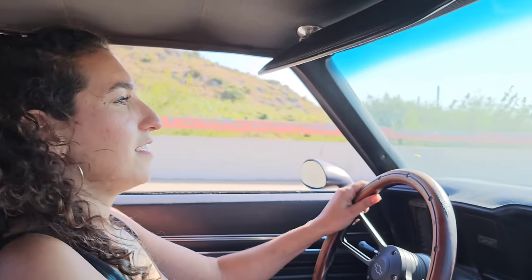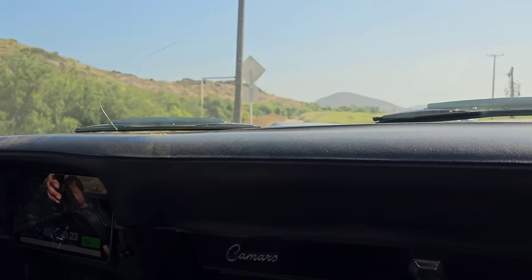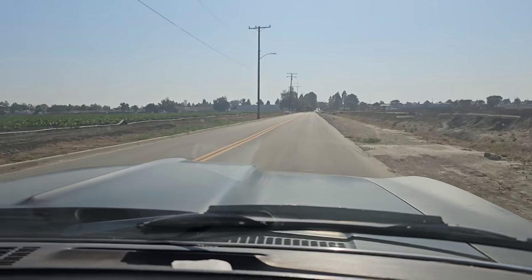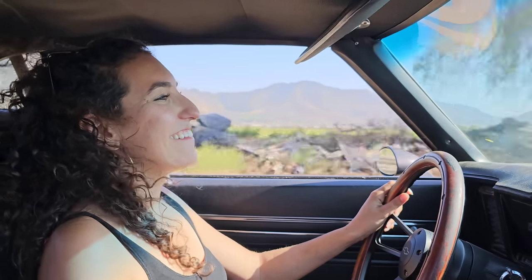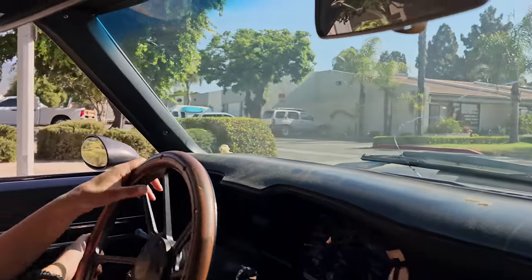Lights on the top. No. He's not turning around. It's okay. Horsepower feels fast. Yeah, okay, 300. Get out of here.